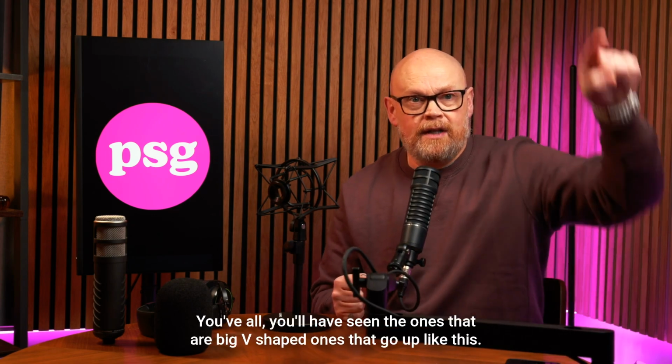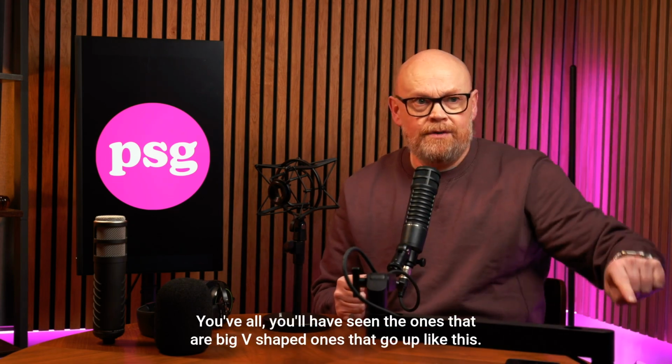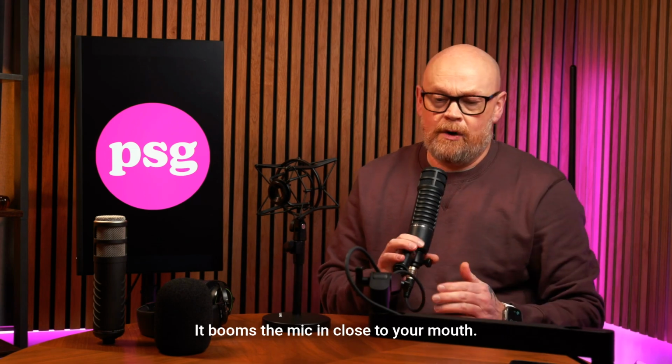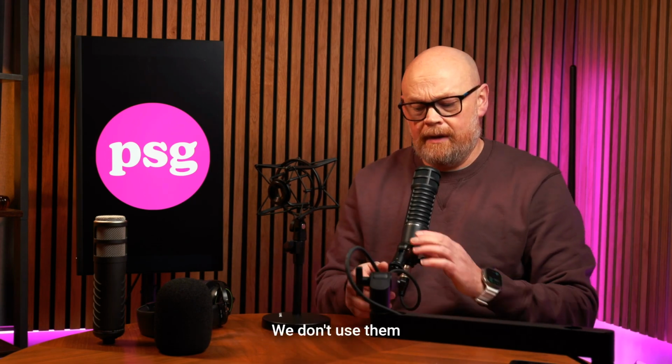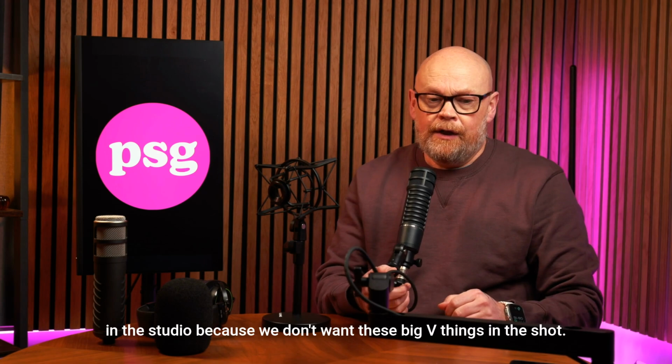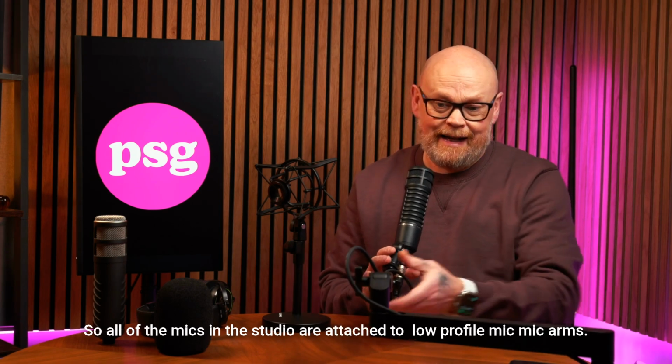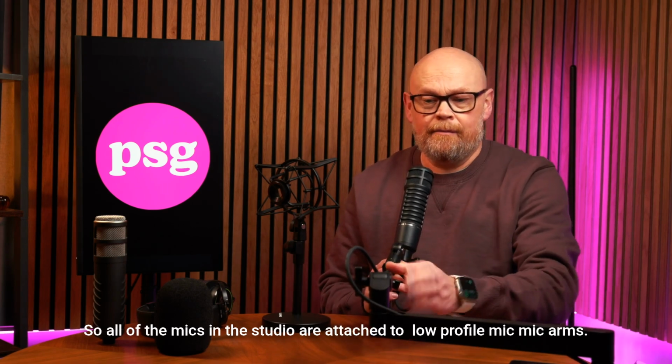You'll have seen the big V-shaped ones that go up like this. Same sort of idea. It's a boom arm. It booms the mic in close to your mouth. We don't use them in the studio because we don't want these big V things in the shot. So we like to use the low profile ones. All of the mics in the studio are attached to low profile mic arms.